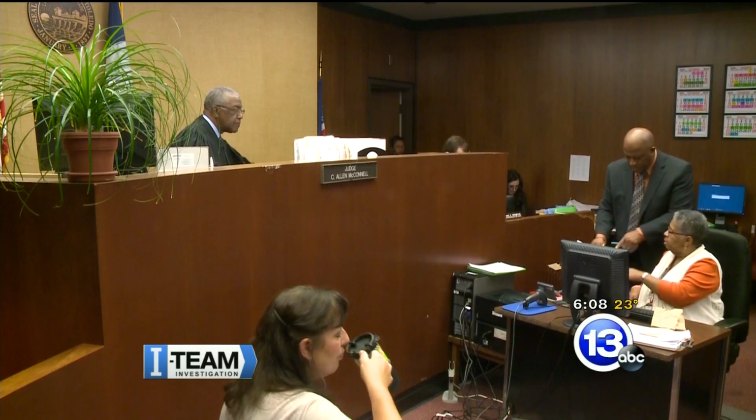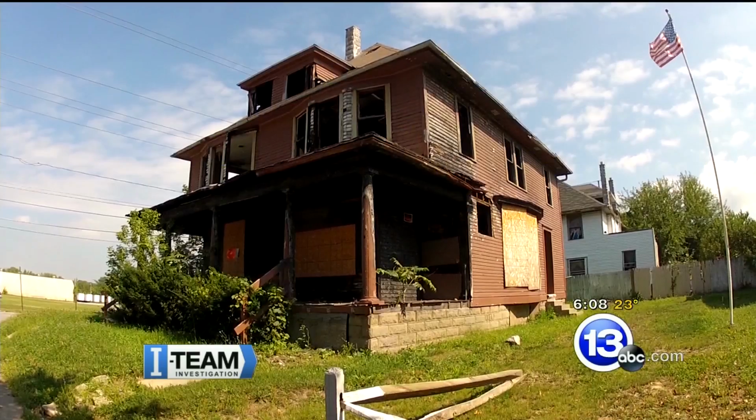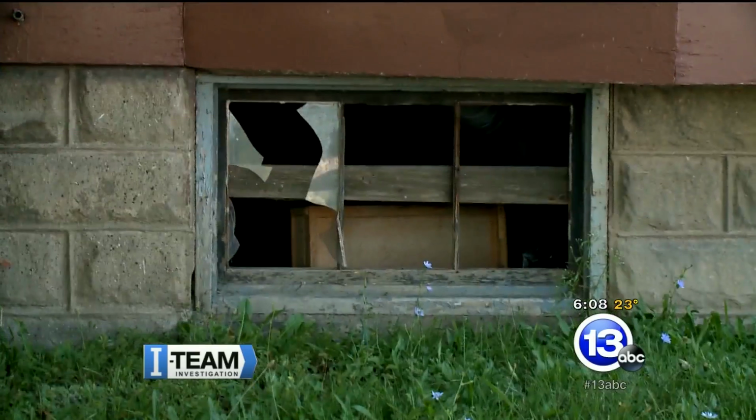One of those steps is Toledo Housing Court. It's really a last resort. After inspectors send several notices to owners to clean the place up, the case ends up here, where Inspector Lundquist follows through with the case. Those homeowners face a judge and fines if it's not cleaned up.